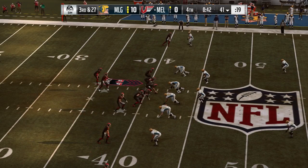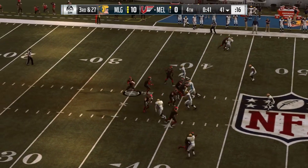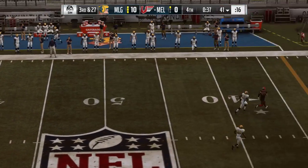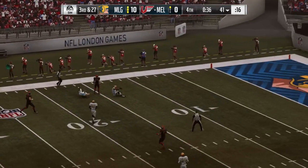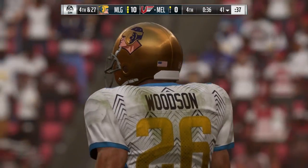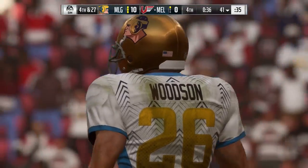This will be third and forever, by 20! To throw is Brady. He's going to let it fly. Oh, he almost intercepted it. They're just forcing it into too many tough spots. That was almost a fourth pick of the game.